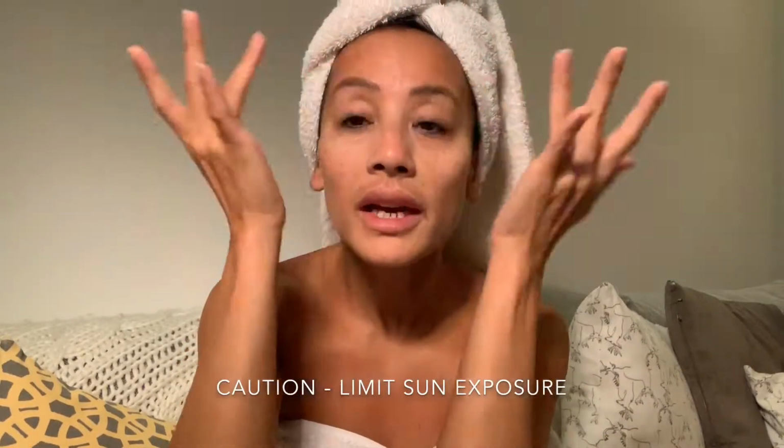Now, because it does have retinol in it, we do say that the next day you should try to avoid sunbathing or direct sunshine. It might react to the sunlight and damage the skin. If you have to go to a hot country, cover your face, put some factor 50 on, especially if you use this cream the night before.